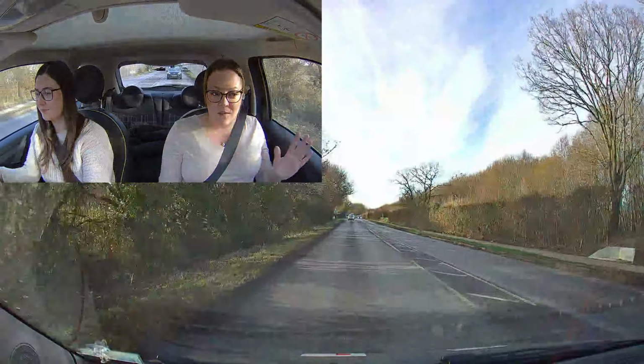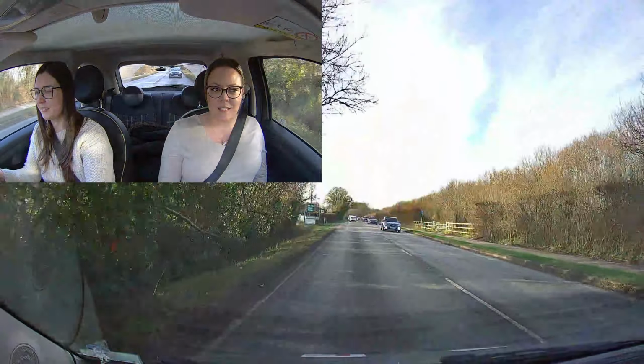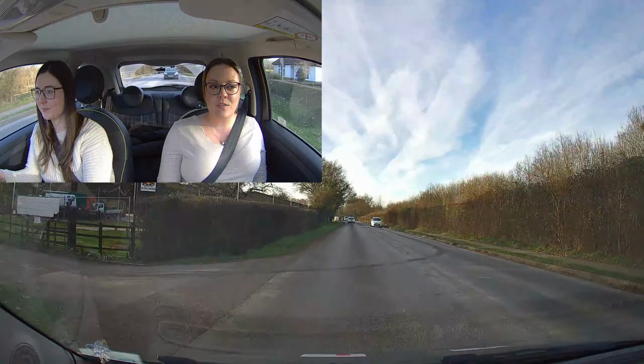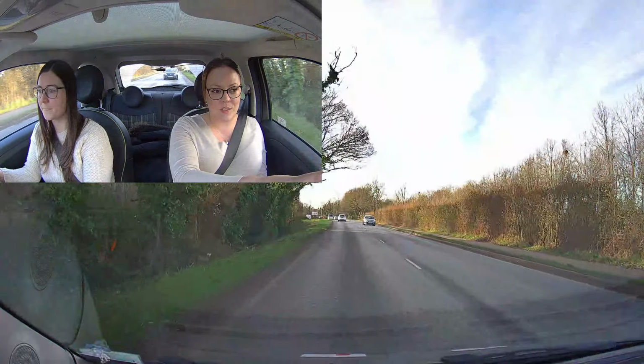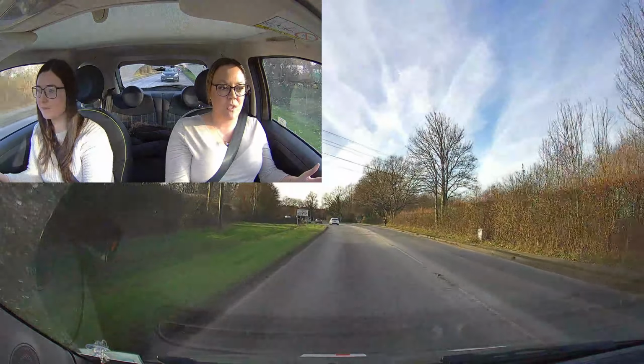I'm not going to explain how roundabouts work, but I will help you with the gear change. What is the ideal gear for a roundabout? Second. Really well done. And we are going to do that block change down. So there's your sign, that's usually your cue. You're going to check your mirrors and position yourself.